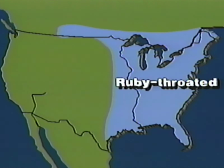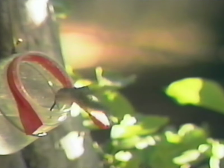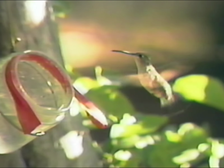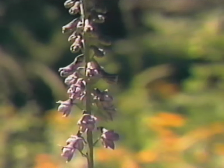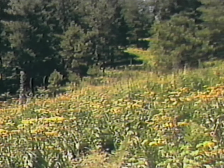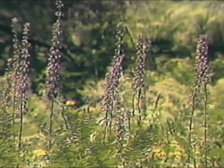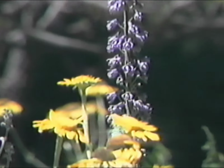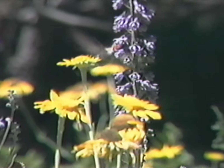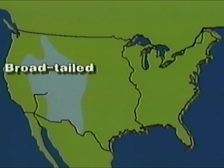In winter, both species are seen along the Gulf Coast, and the field guides say the females are indistinguishable. But watch for the black chin's constant tail flipping and upper parts paler than the ruby throat's, and you'll fool the experts. The broad-tailed is the common hummingbird of alpine meadows in the Rockies. Its markings are nearly identical to the ruby throat's, but there's no confusion because the ranges are hundreds of miles apart.